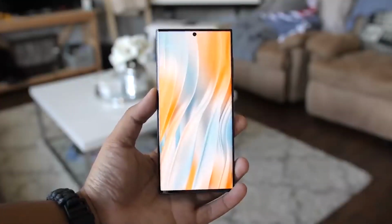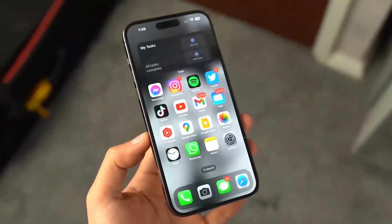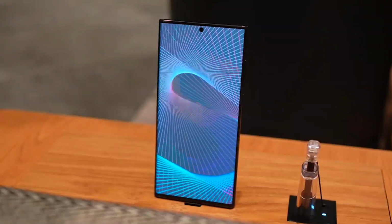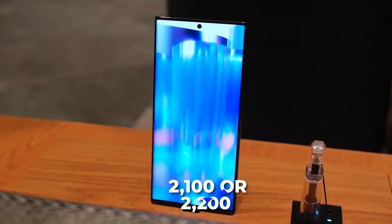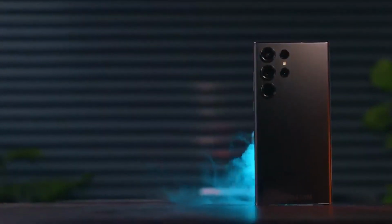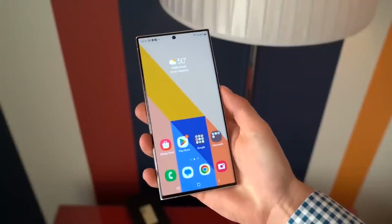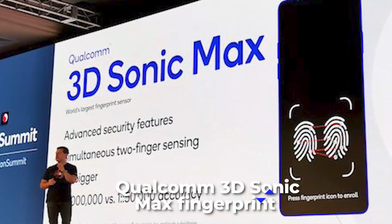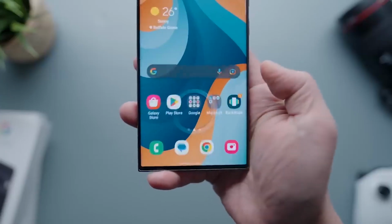The Galaxy S22 Ultra currently has a maximum brightness of 1750 nits, and the iPhone 14 Pro Max has 2000 nits peak brightness. So with the Galaxy S23 Ultra's anticipated 2100 or 2200 nits peak brightness, it would mark a big step forward for Android smartphones' functionality. In addition, the S23 lineup is set to get some other beneficial upgrades, including an enhanced fingerprint reader, specifically the Qualcomm 3D Sonic Max fingerprint reader, which makes scanning numerous fingerprints simultaneously possible.